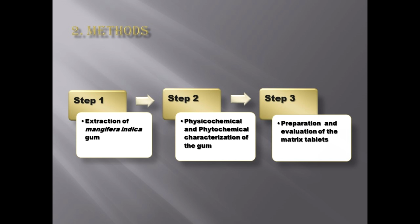The third step was preparation and evaluation of the matrix tablet. The matrix tablets were prepared by the wet granulation method. Glibenclamide, Mangifera indica gum, and microcrystalline cellulose were all mixed together, and the mixture was passed through mesh number 60. Granulation was done using sufficient isopropyl alcohol. The wet mass was then passed through mesh number 30, and the wet granules were air dried in the oven. The granules were then sized with mesh number 35 and mixed with magnesium stearate. The tablets were finally prepared by compressing them using a single rotary tablet press machine.